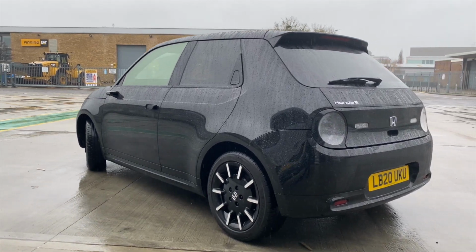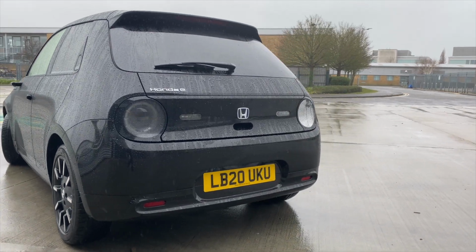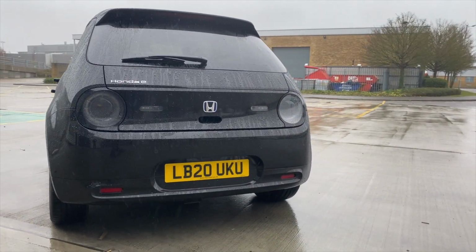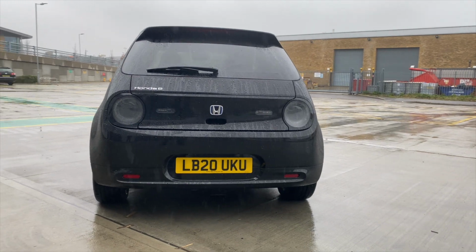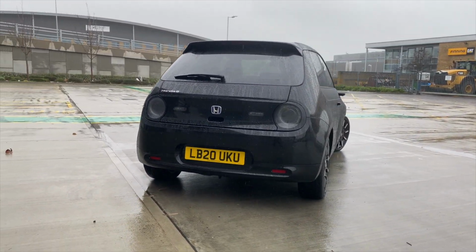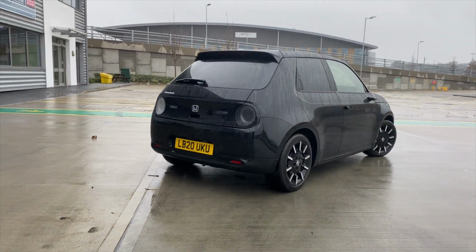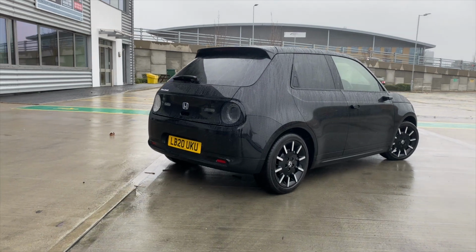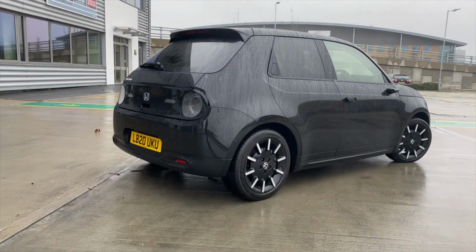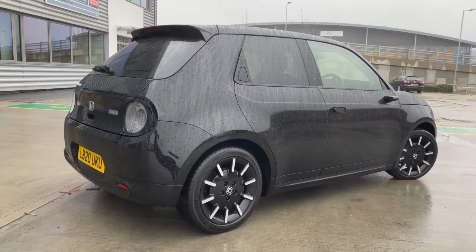So well done, Honda. Now, Honda E comes in two derivatives: the Honda E and then the Honda E Advance, which this one is. Prices range from 27,160 to 29,660. Those figures are taken from the Honda UK website, and in the small print, that includes the £3,000 government grant. So the basic car starts at 30,160, and the Advance starts at 33,000 or 32,000. That's a lot of money.